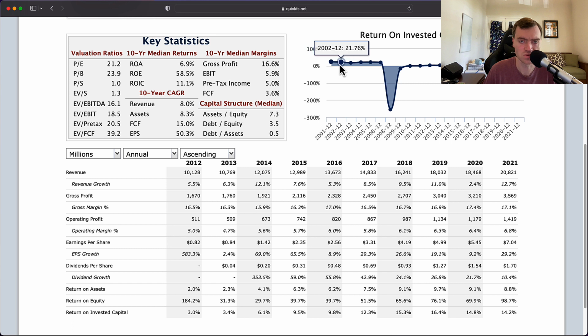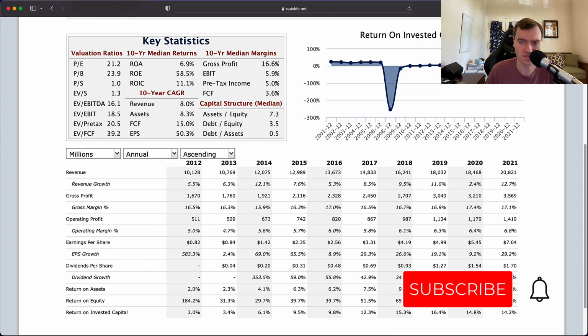Now, these return on invested capital numbers, if we exclude 2008, 2009, and 2010, what do we see? Well, from 2001 to 2006, you see 20% plus returns on invested capital. Those are really, really good numbers. Now, starting in 2011, if we again exclude these 3 years, you're basically barely making money in 2011, and you're slowly recovering back to normal since then.